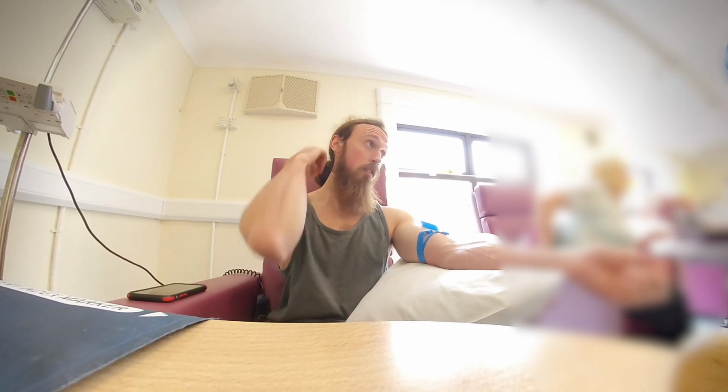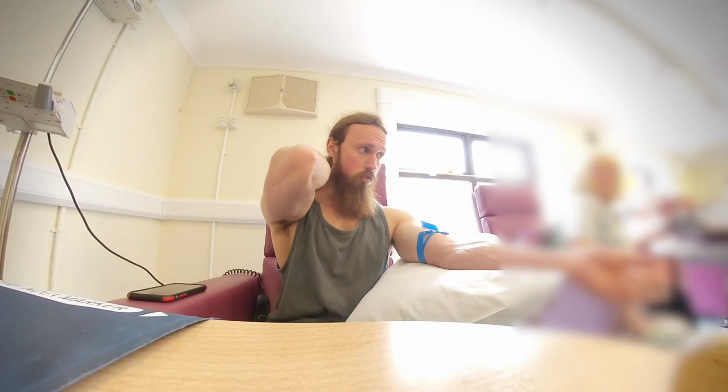medication. So the medication that I'm getting today is Infliximab, and this is for my inflammatory bowel disease. I get this every 8 weeks, so I'm quite experienced with this.